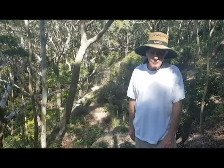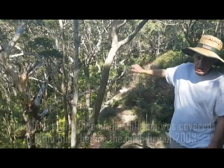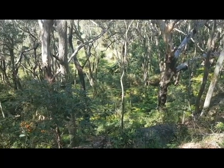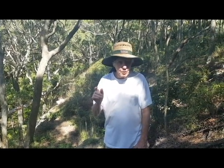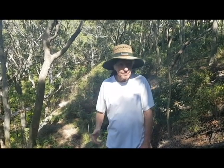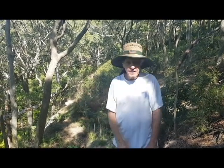Before the fire in 2003, the whole of this face of this cliff line was covered in bitter bush. What it had done is made its own soil from its own leaf mulch. It was about 50 millimetres of pure black soil. When the fire came through, it went up the cliff face like a fire going up a chimney, burned it all off, and we've had no bitter bush on that cliff face ever since.